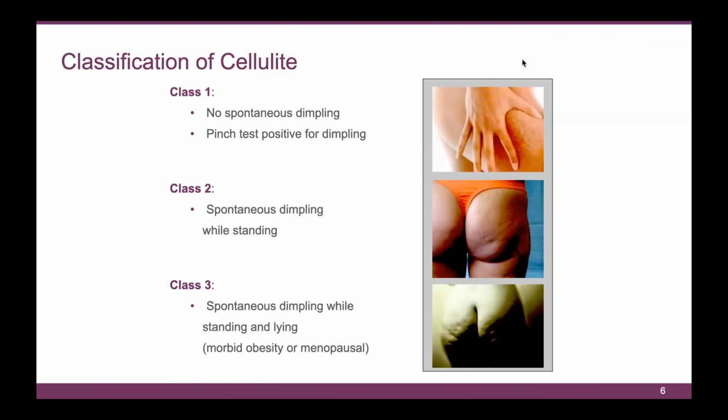Grade 3 is our severe one. This one appears the whole time, whether standing, lying, etc. It's quite common in morbid obesity, but unfortunately it also happens during the menopause. People call this a mattress appearance, because you have at least 10 or more of these deep depressions. It looks like a mattress, really, because you just have a lot of dimples all over.